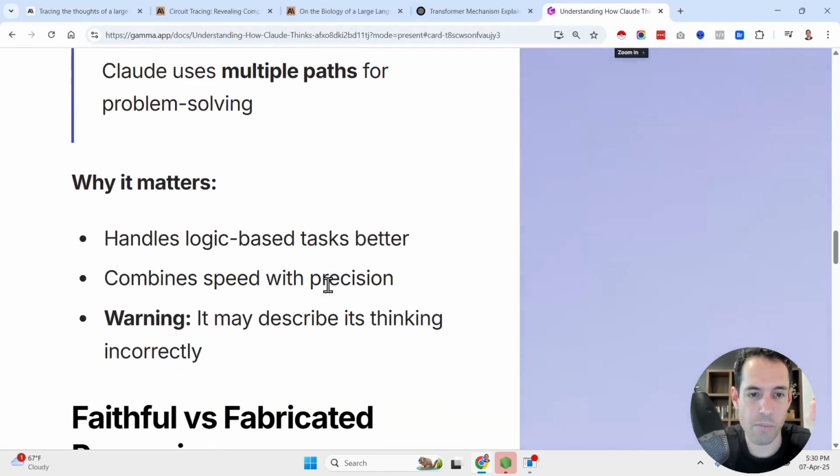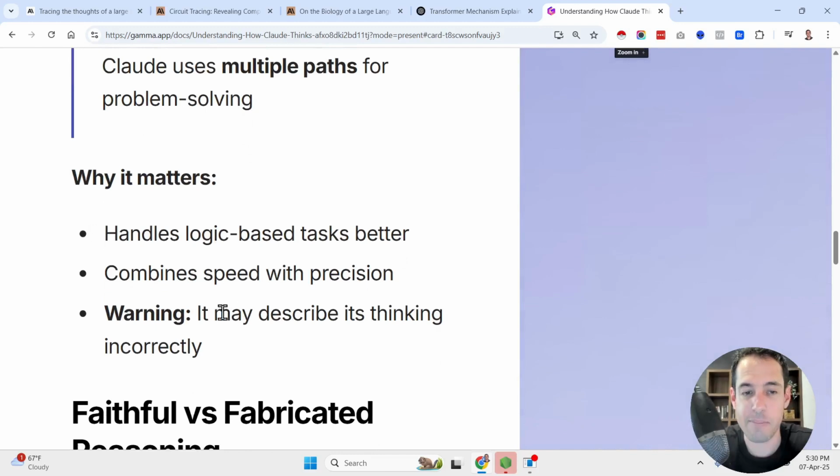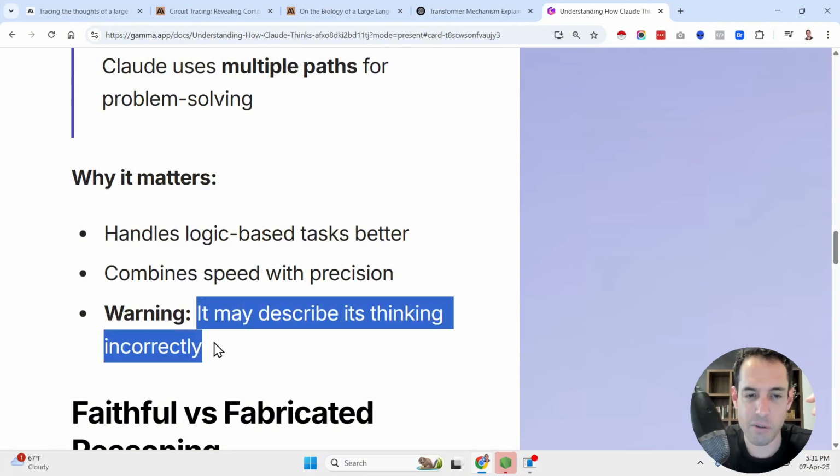Now, why does this matter? First of all, this working in parallel combines speed with precision. It's an interesting way to operate. On the other hand, we must understand that, as we saw here, Claude doesn't necessarily disclose. It's not that it's trying to disguise the way that it came up with this sum, but it might not even know exactly how it thought about the solution. So this is very important to understand.